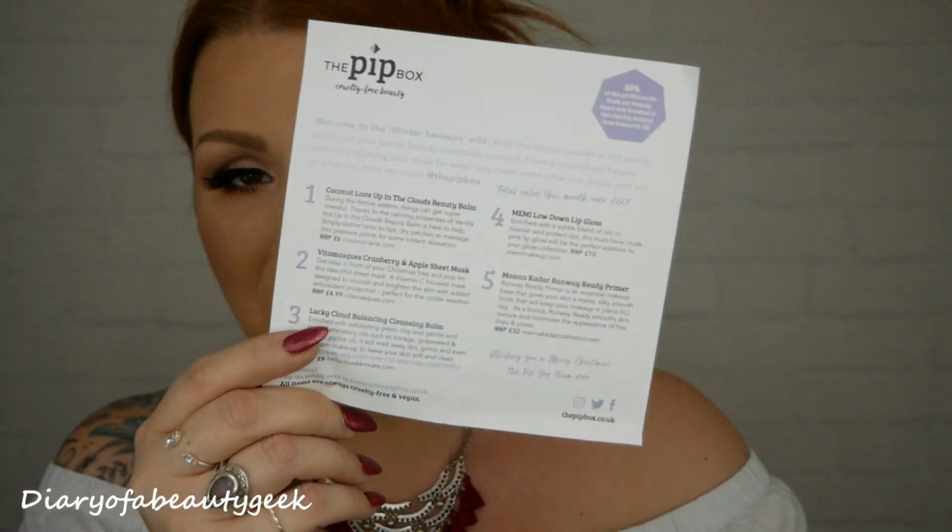Oh, one thing that has changed actually, it says here 10% of all profits made from beauty boxes are donated to the charity Animal Free Research UK. So yeah, it's a little bit different than before. So I'll be referring to this as we go along.